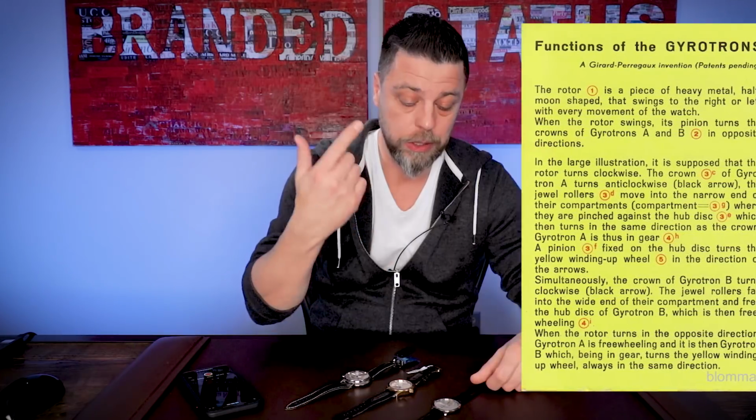In 1967, the year following this watch, Girard Perregaux received 73% of all certificates that were issued by the observatory that year. That's a hell of a feat, if you ask me, right? Because they only issued so many, and Girard Perregaux got 73% of them that year. It's a pretty big deal.